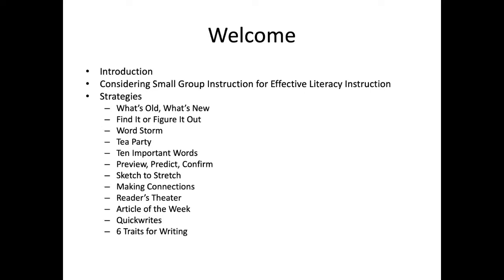So one thing I want to talk about today is considering the idea of small group instruction, even in middle and high school. Generally, we think of this format for our early childhood or elementary students, but it's a topic I would like to broach and think about in terms of our older students as well.